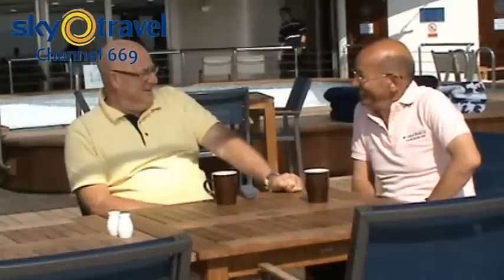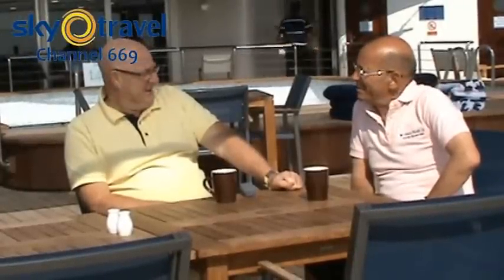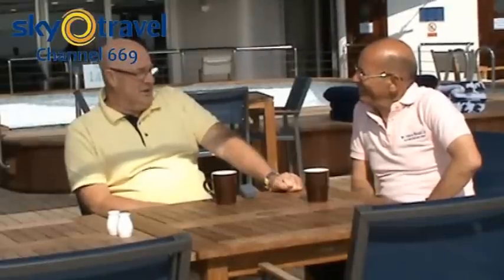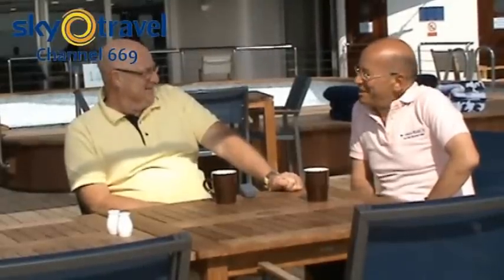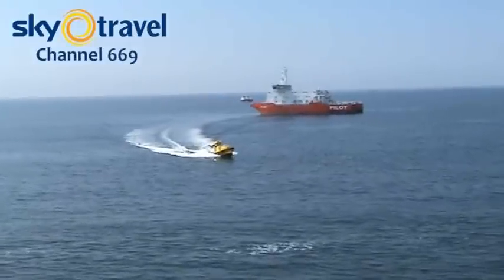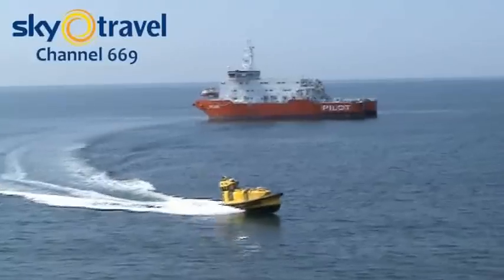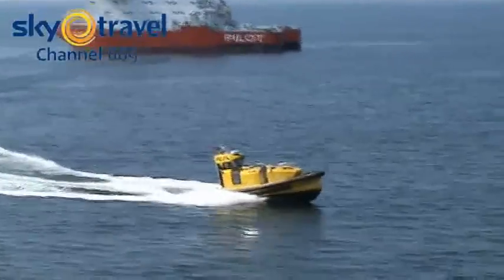What's on the starboard side? The large one. He likes to keep us informed, doesn't he? Absolutely, especially when I'm asleep. That's where the pilots are accommodated until their tour is over or they're required to go on duty to take the ships in up to Hamburg and further. And so we're slowing the ship down now.